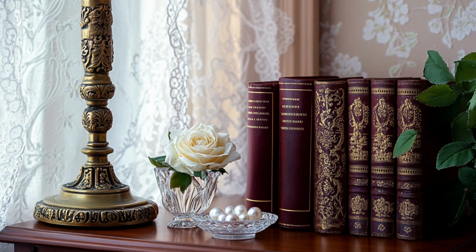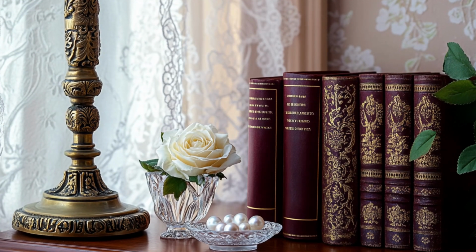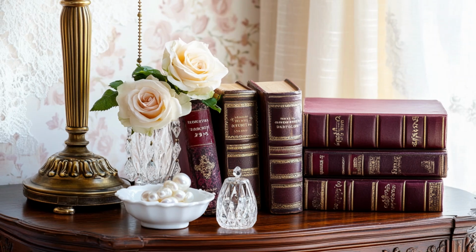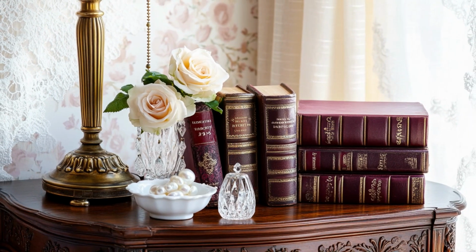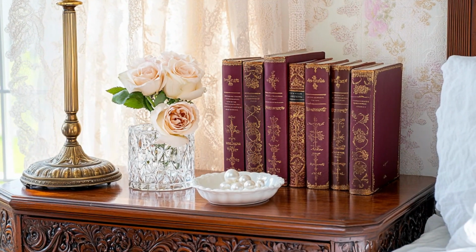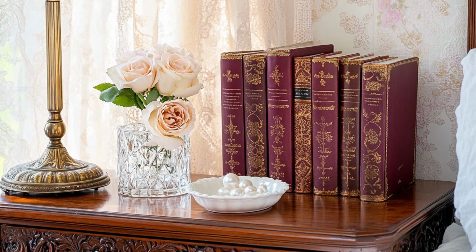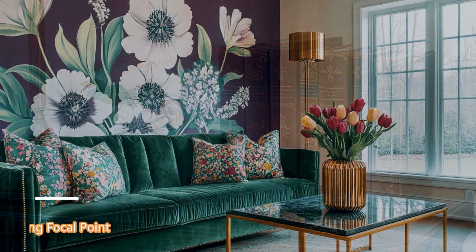When layering accessories, keep a common color scheme in mind to tie everything together. And most importantly, don't be afraid to showcase personal treasures. Whether it's travel souvenirs, antique finds, or bold ceramic pieces, maximalism thrives on individuality. By thoughtfully layering accessories, you can transform your apartment into a vibrant and expressive retreat, embodying the essence of spring.